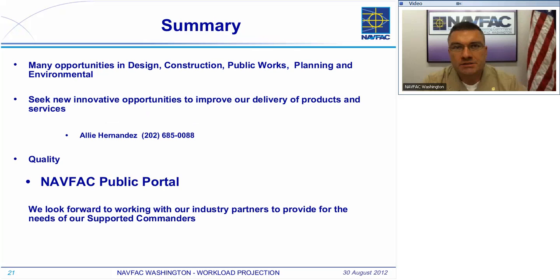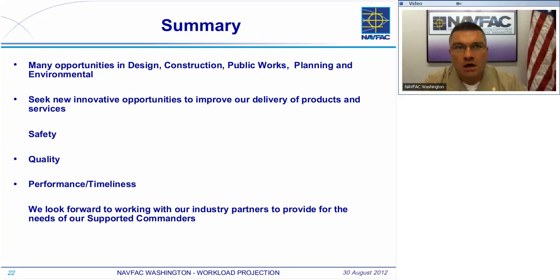Now, to summarize how we walk through here, and to reiterate some of what Captain Branch talked about early on: here in NAVFAC Washington, in the National Capital Region, there are a lot of opportunities for design, construction, and our public works business line, as well as planning and environmental. As we walked through in the previous slides, you can see there are several military construction projects, special repair projects, as well as work on our facilities and our utility infrastructure. There are also several environmental projects, and there will be more repair projects than what you see there as we go through.